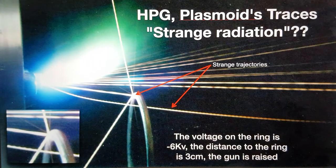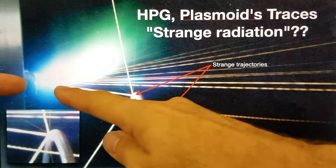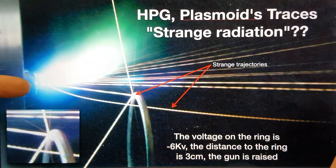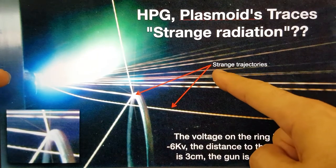High pressure gas, plasmoid traces. Strange radiation. Now, he's referring to two aspects here. This is the capillary discharge plasmatron. These are kind of the gases coming out that have mixed the white and the green components. And these are the streaks. And he's noting that the streaks have strange trajectories.